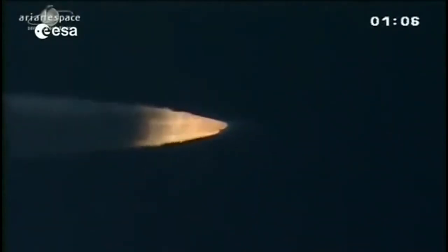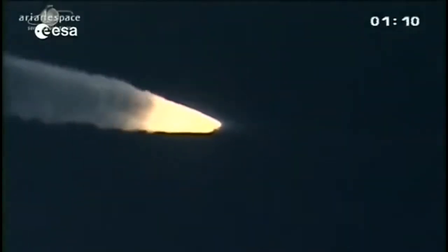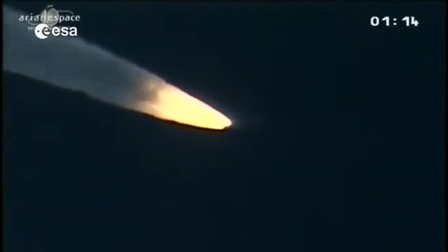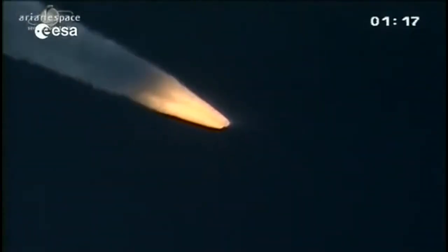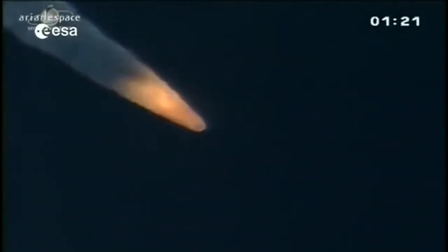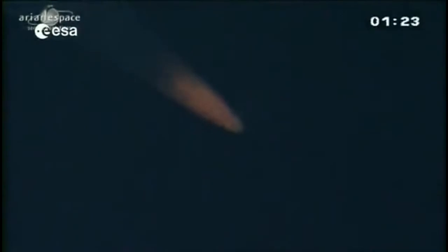Yes, the boosters are providing 90% of our thrust right now, and each booster is burning 2 tons of propellant per second. To give you an idea, if you fill your car once a week, that's how much gas you'd use in a year. And we're just hearing it. We're 15 kilometers from the pad, Simon. We're just getting the sound of the launcher as it flies over.